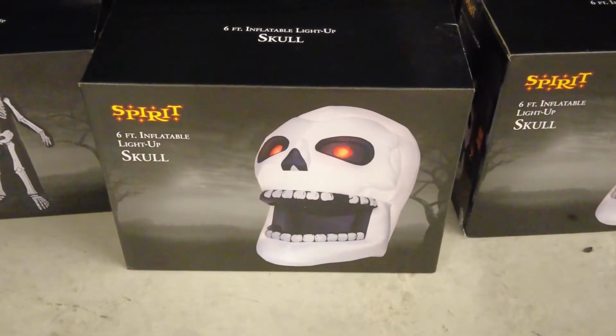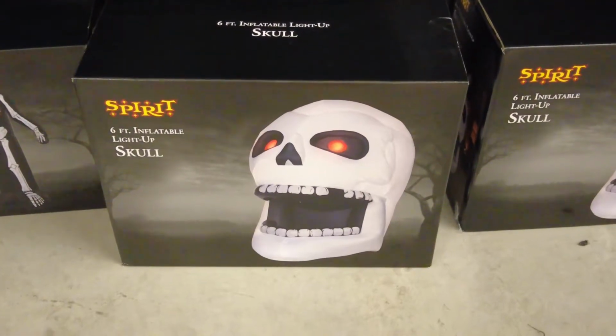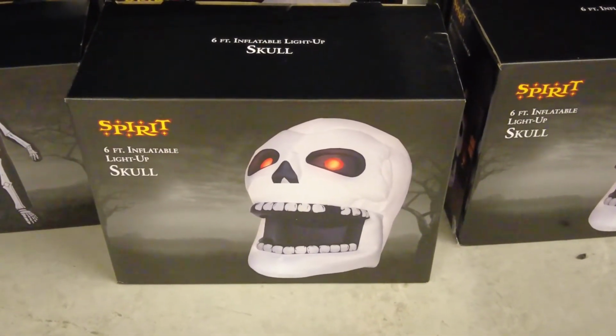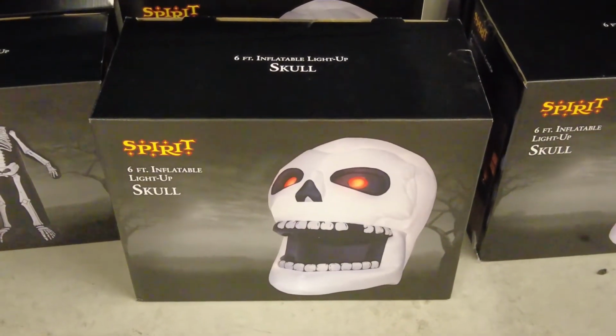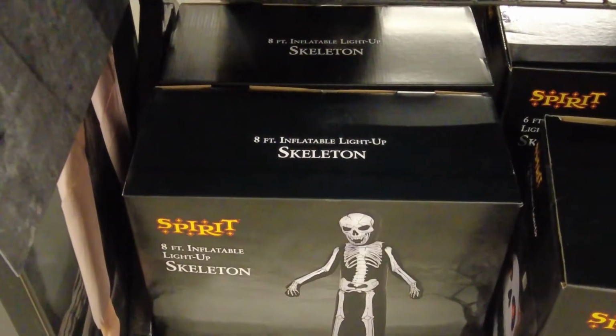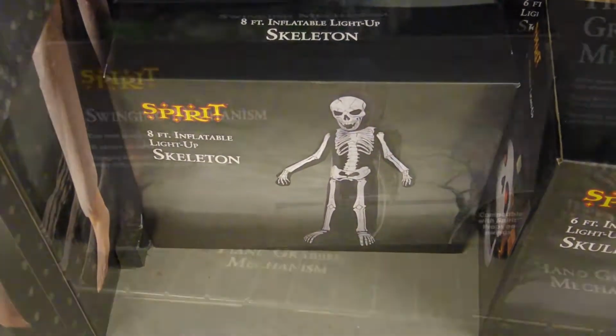This 6-foot inflatable skull looks pretty decent. 6 feet is a good height. It's about the average height of most people, so that would probably scare a few kids. And right next to it, an inflatable light-up skeleton.